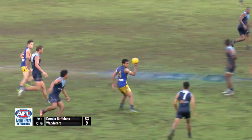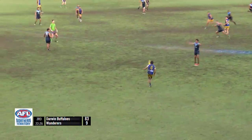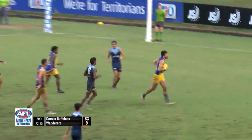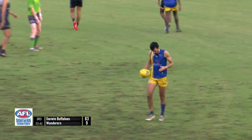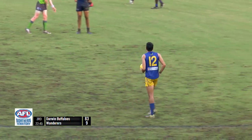Here's Nicky, dances round 1 with a nice kick towards Motlop to the tune of Aaron. Been a bit quiet today, has Aaron. That ball gets chopped off by Anderson. Could have marked that one as well. He's done it a few times, the big boy today. Ball inside, and there's a mark down there to Brimacombe. And he'll go back, and he might get the Wanderers' second goal for the game.